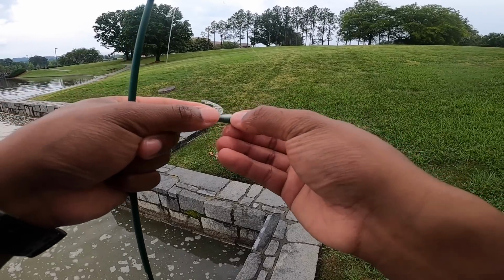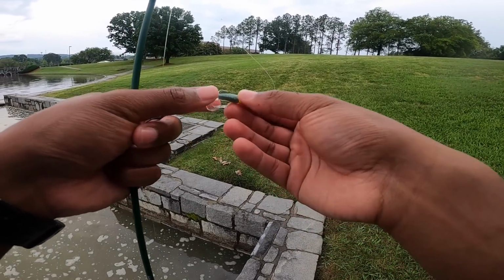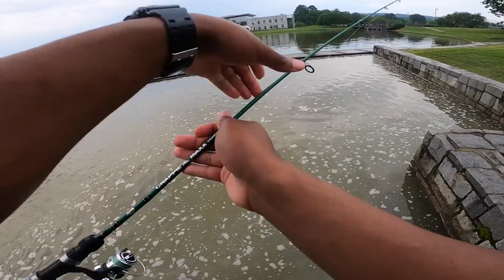Dude, we are absolutely wrecking these bass right now. Same piece of plastic. Our plastic's about gone. Dude, this is insane.